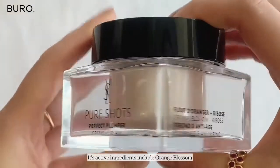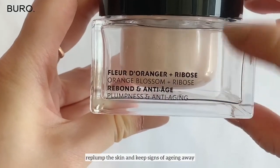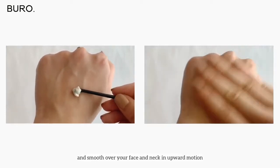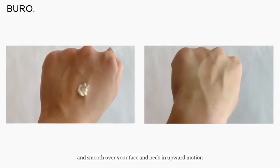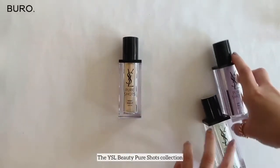Its active ingredients include orange blossom, which is supposed to help activate the skin cells, replump the skin, and keep signs of aging away. Take a pea size of the moisturizer and smooth over your face and neck in an upward motion. And there you have it, the YSL Beauty Pure Shots collection.